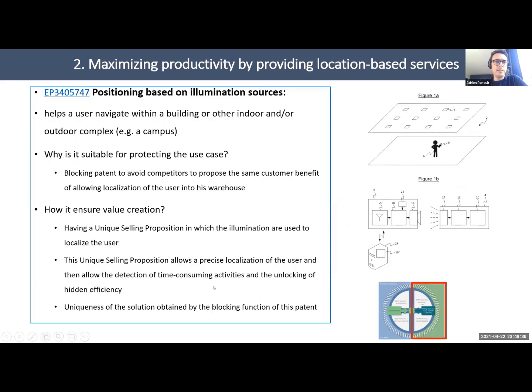This second patent is more on the market side. It will allow to sustain the market position of Signify. This embodiment is maybe not clearly used by Signify, but it will prevent any third party from having solutions that allow the correct location of the user based on the lights provided by the light bulb. Therefore, this patent will have a blocking effect and will prevent the competitor from proposing the same customer benefits, meaning allowing precise localization of the user within the warehouse.